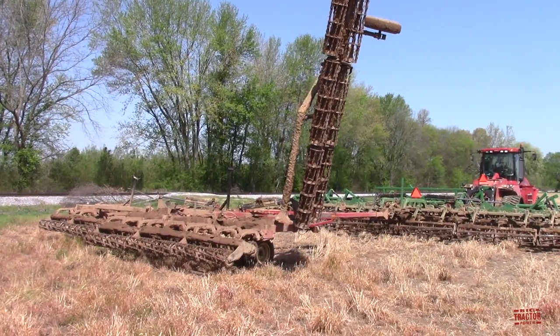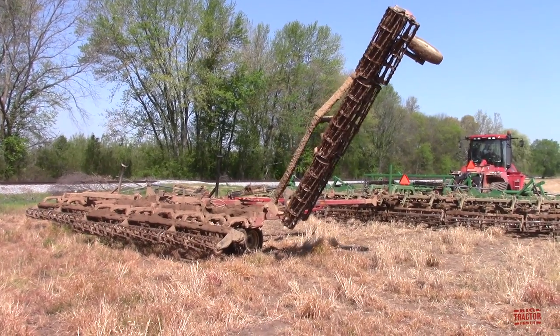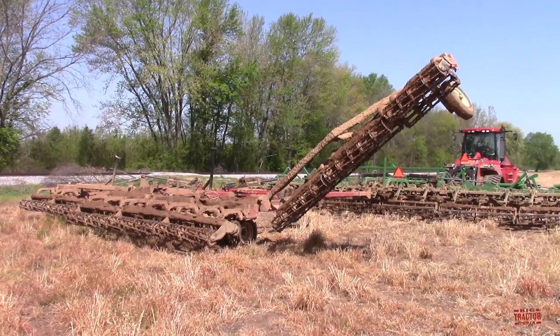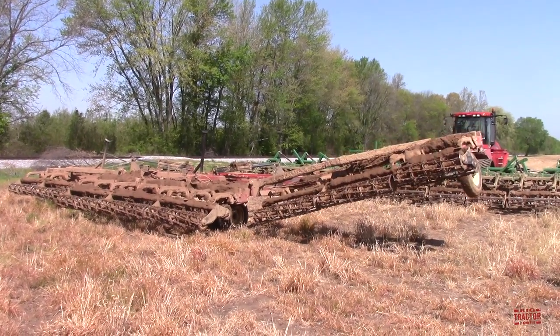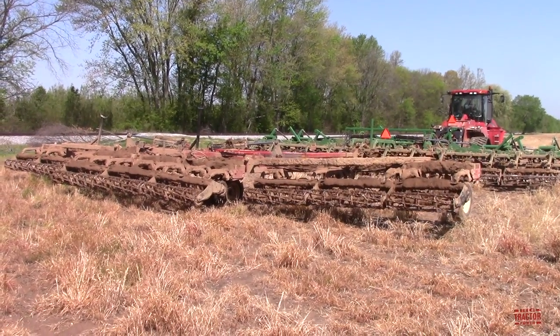In the morning, you'll see the farm's Case IH Steiger tractors and Great Plains Turbomax vertical tillage tools working on seedbed preparation. And then in the second half of the video, you'll see the farm's Case IH Magnum tractors and Early Riser corn planters putting seed in the ground during the afternoon.